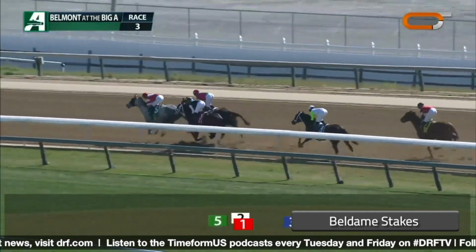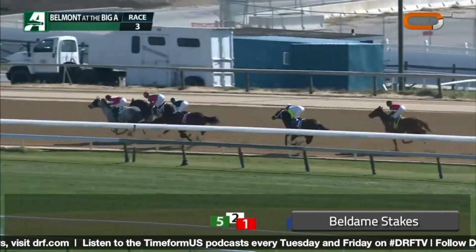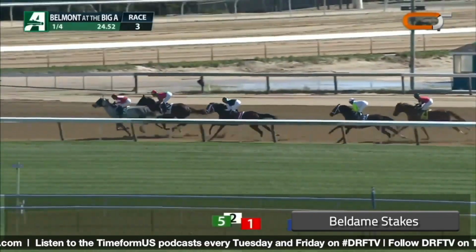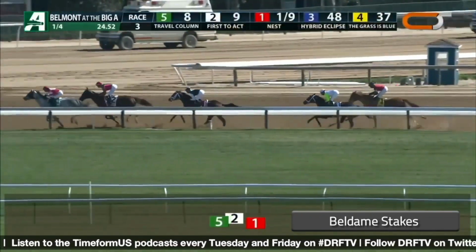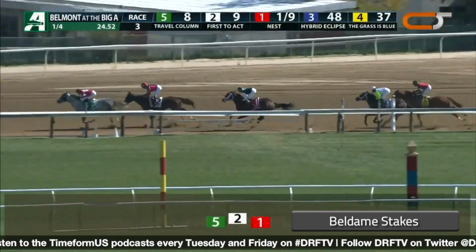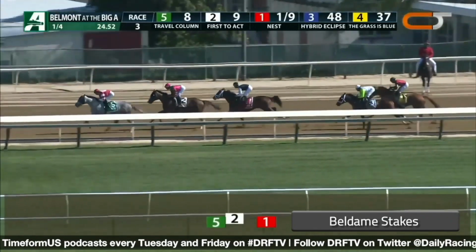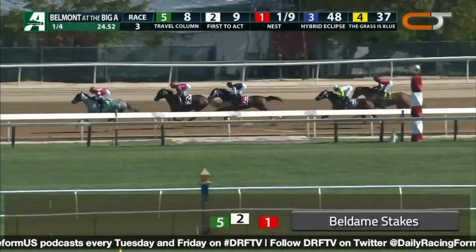And when you see her get this kind of a trip, and she gets these trips because she's so handy, you just know that they're not going to be able to beat her. She secures the rail around the first turn. She lets the pace go. Irad will immediately take her out into the middle of the track to make sure there's nobody in front of her. And you'll see around the second turn, she'll just cruise up on these horses.